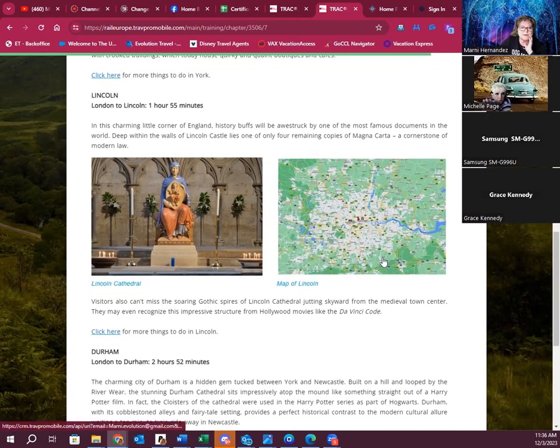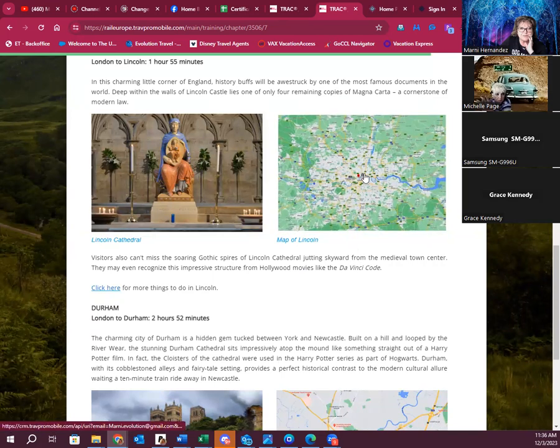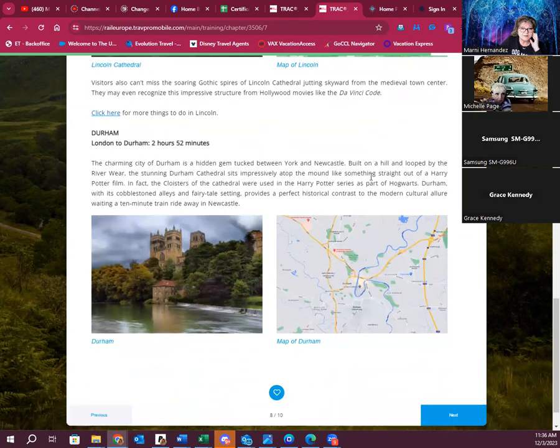Lincoln, London to Lincoln, 1 hour and 55 minutes. Charming little corner of England. History buffs will be struck by one of the most famous documents in the world. Deep within the walls of Lincoln Castle lies one of only four remaining copies of Magna Carta, cornerstone of modern law. Visitors also can't miss the soaring Gothic spires of Lincoln Cathedral, jutting skyward from the medieval town center. They may even recognize the impressive structure from Hollywood movies like The Da Vinci Code. Click here for more things to do.